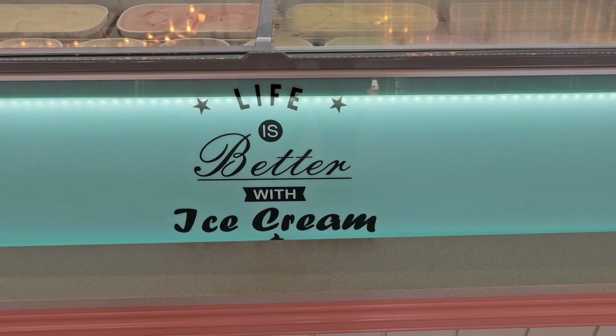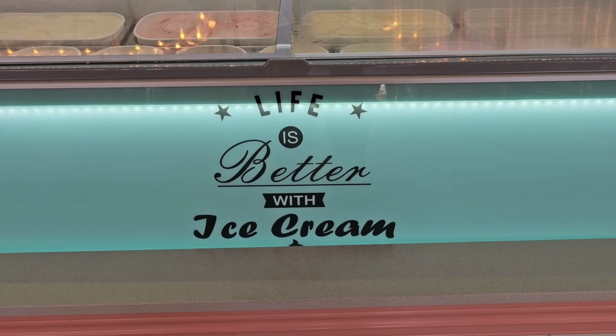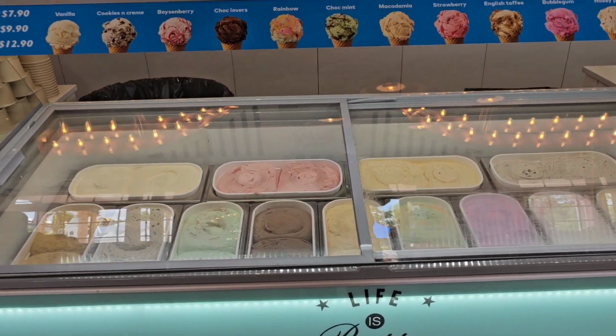Time to head back to Dreamworld Flyer, I think, and have a crack at that. Get myself an ice cream. She's very warm today. Been such a long drive too. Long way to drive just to get ice cream. That sign says it all: life is better with ice cream.